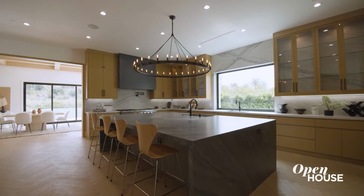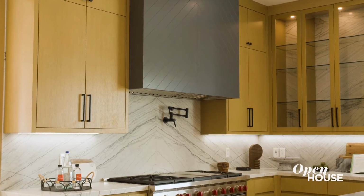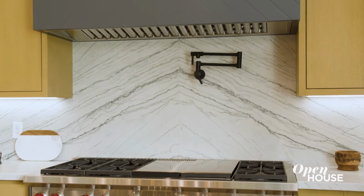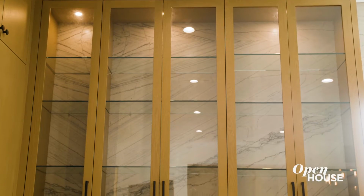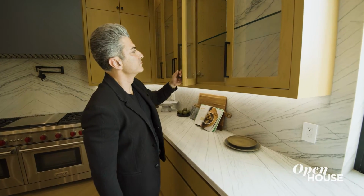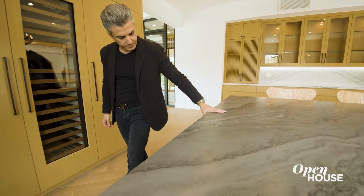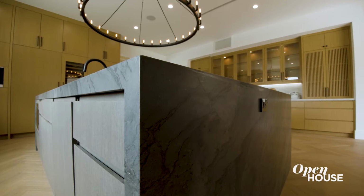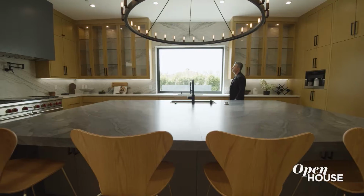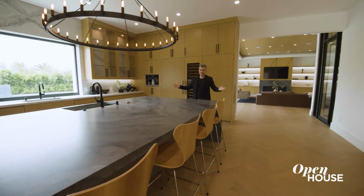As we saw in the previous room, you've got a beautiful central focal point, the custom hood vent. The walls are all paneled with book match marble. Even the custom cabinetry showcase the marble that's built into the wall behind the cabinets. You have an incredible marble island kitchen, waterfall on both sides. And as you can see, this kitchen is magnificent and large enough to entertain all your guests.